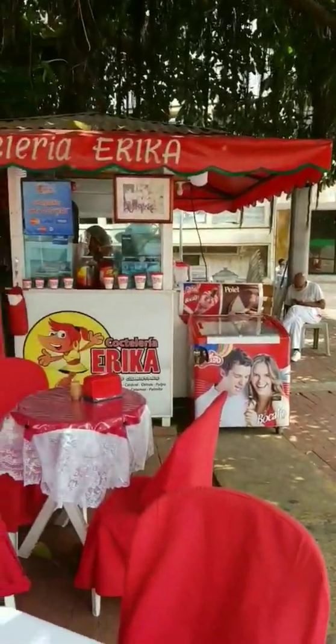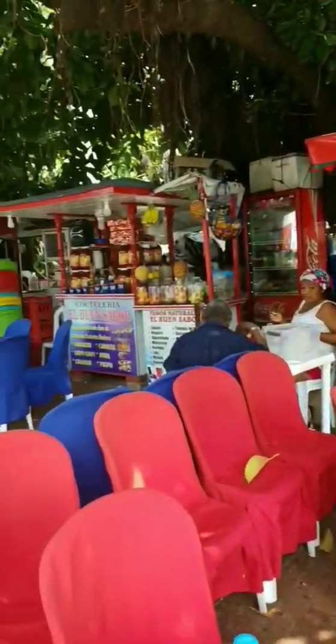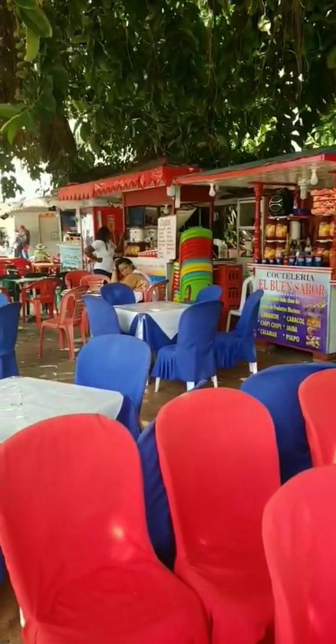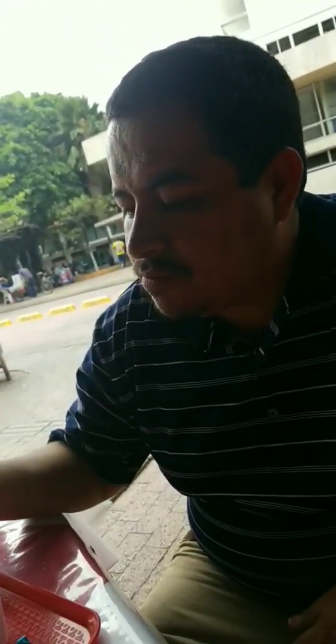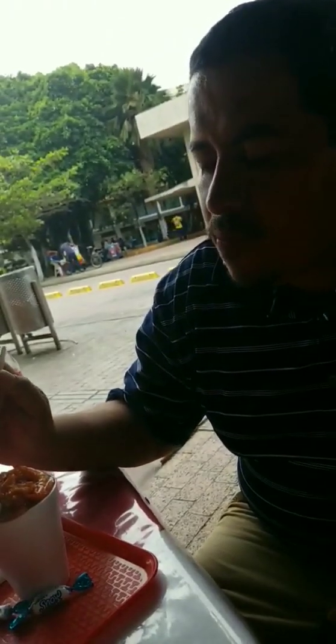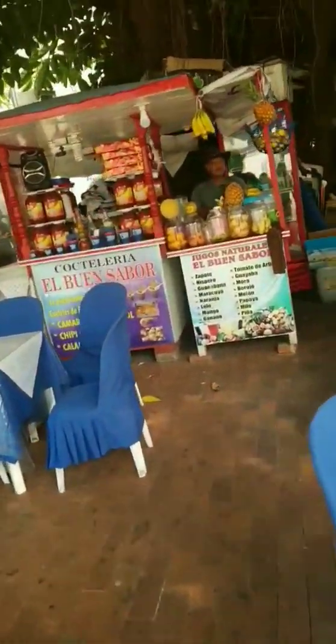So we found a little row of ceviche vendors, and we're going to start with Coctelería Erika. Because why? Well, duh. Because it's Coctelería Erika. All right, so we got our ceviche de camarón. Coctel de camarón. How is it? Good? Where are we going now, Chunky? Moving on to the next one. Moving next door. She said they're better, so we'll see.